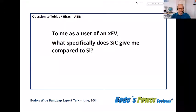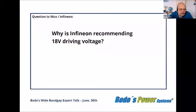Thank you, Tobias. Why is Infineon recommending 18 volt driving voltage, gate voltage probably? So why is Infineon recommending 18 volt driving voltage?